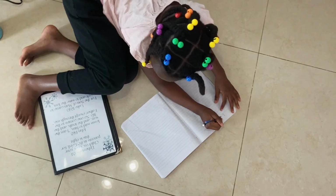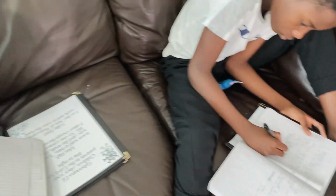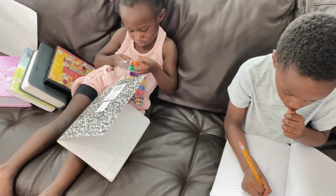So right now we're gonna sit down and do all of our morning basket stuff, and I'll explain what we're doing as we go. They're working on copying their memory verses inside of their composition books, while I'm writing my own. You're writing your verse? Good job. And she's just gonna color.